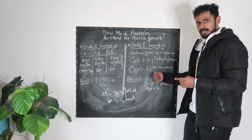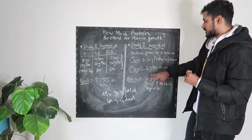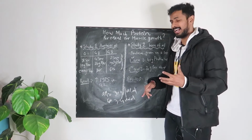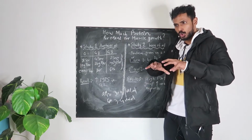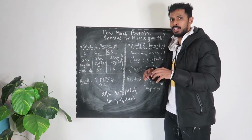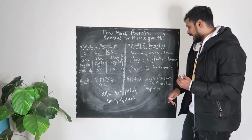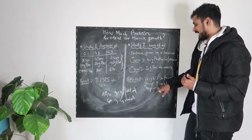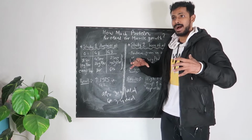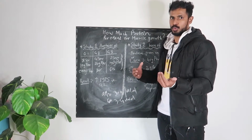But this study had its own limitations as well. The limitation of this study was that the anabolic response which is calculated in this study was done on total body level, not only on muscle tissue level, total body level. So it might be possible that the anabolic responses we are getting from high protein subjects here might be involved in another tissue other than muscle tissues.